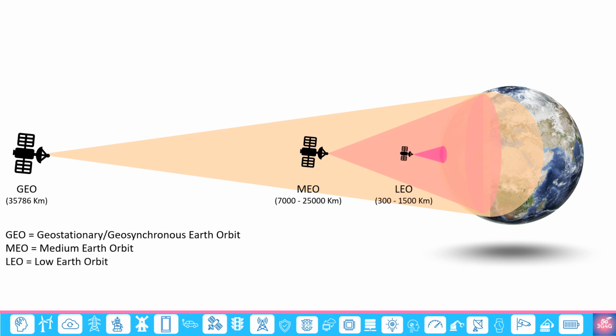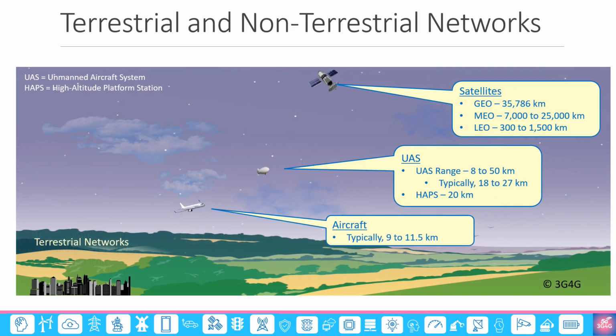Finally, we have the LEO or low Earth orbit satellites that are all the rage at the moment. As they are reasonably close to Earth, they can provide very low latency as well as provide direct connectivity to end devices outdoors. The popular Starlink satellite internet is provided by LEO satellites. If you were wondering how far these satellites are as compared to planes, here is a picture depicting this. You can also see the altitude of UAS or Unmanned Aircraft System and HAPS or High Altitude Platform Station as compared to the planes and satellites.